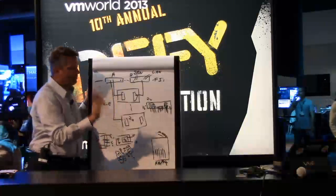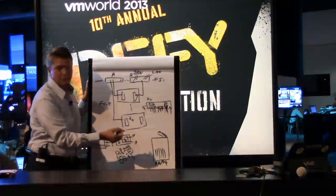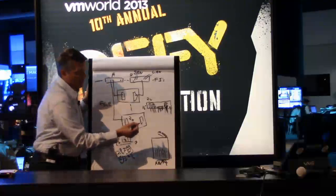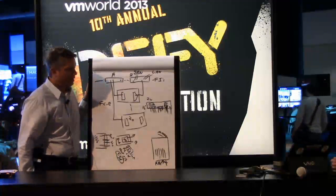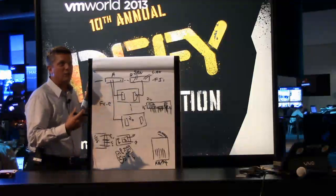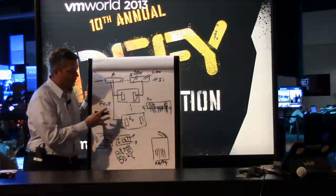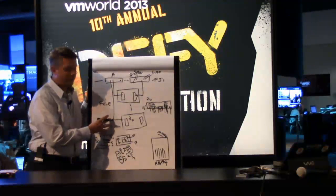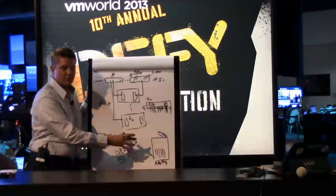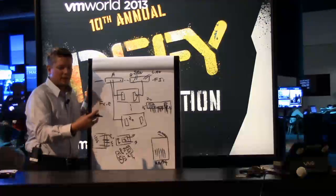Not to knock on anybody, this is just the way it works. But there is a 106-page I/O guide for the M1000E chassis that shows you all your options. I would argue that I really don't want that many options. We're getting to a point where stuff is good enough, like I said in the beginning. Stuff is good enough, big enough, fast enough. Why do I need all these choices? All I care about is, can I get the I/O I need for my applications?